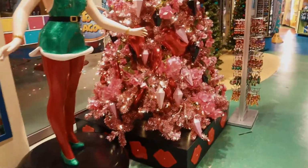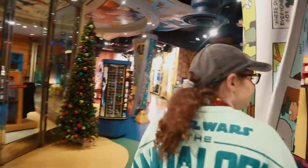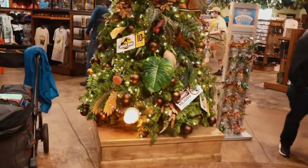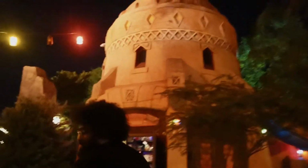All right, the next one is here in Toon Extra. It's another Betty Boop tree. That's two boops. That's boop boop. We don't need a beedoop. Okay. And this one is here at Jurassic Outfitters. I like this one too. It's kind of simple, but I really enjoy it. Yeah. Cute. Okay, only two stops left in Islands of Adventure.